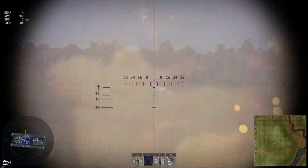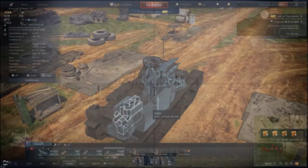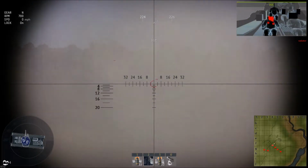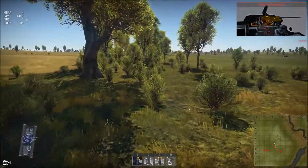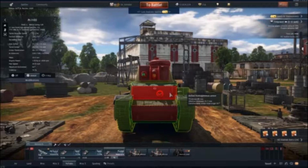The Pz.Kpfw 35T is powered by a 120 horsepower Skoda T11/0 4-cylinder petrol engine. Nothing really remarkable about it, just a simple, reliable, solid Skoda engine. Skoda give me money. The armour consists of a 25mm thick cast gun mantlet. The front of the tank is all 25mm thick, so it will stop rifle caliber rounds, but don't expect it to save you from any kind of tank shell.